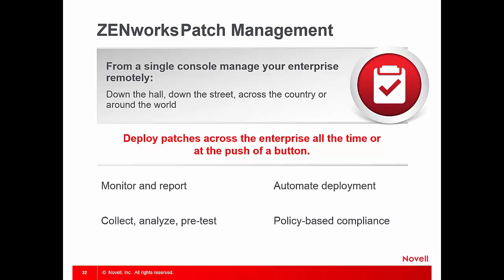So, in summary, ZENworks Patch Management can prove compliance and that devices are secure, can quickly deploy patches and avoid threats posed by malware, and it can automate the entire patch management process by continually scanning and remediating potential threats.